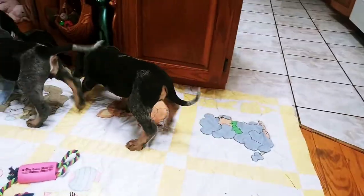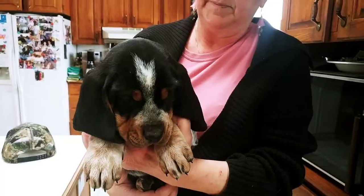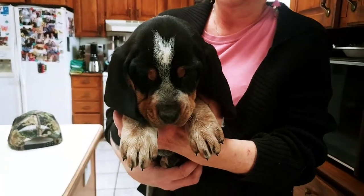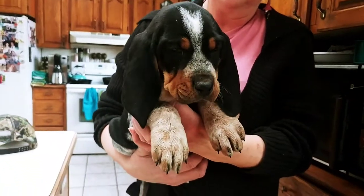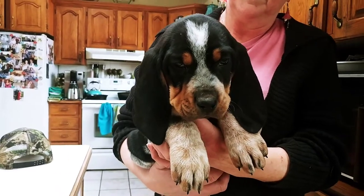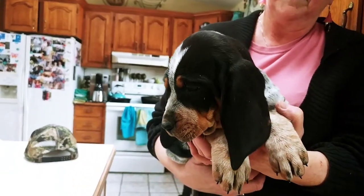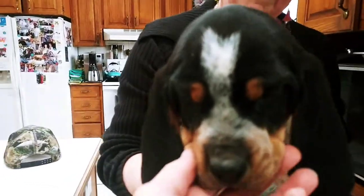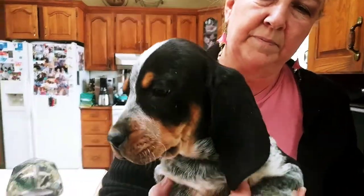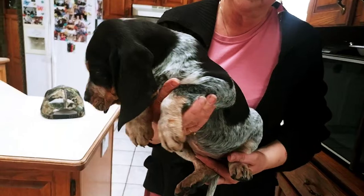So, pause this for a second. She got some big ears. So this beautiful girl is Tika, female puppy number three. Look at the ears on this puppy. They're absolutely amazing. She's a gorgeous, gorgeous pup. Oh my goodness. Let me see your face, honey. Let me see those eyes. It's got very dark eyes. You can't even see the whites.